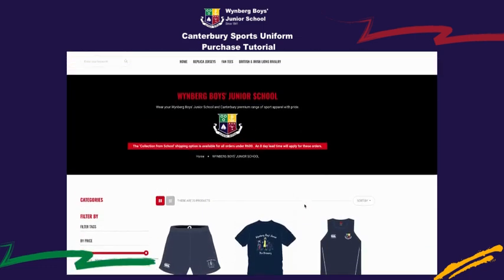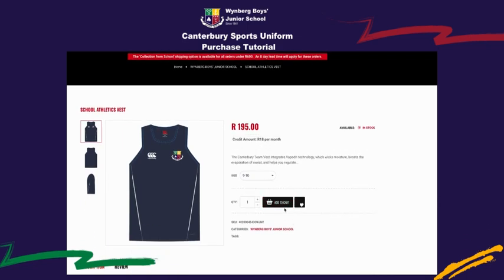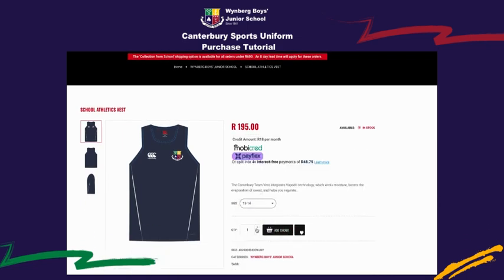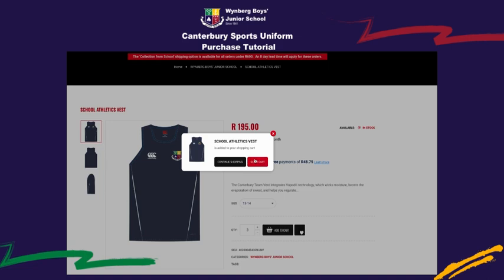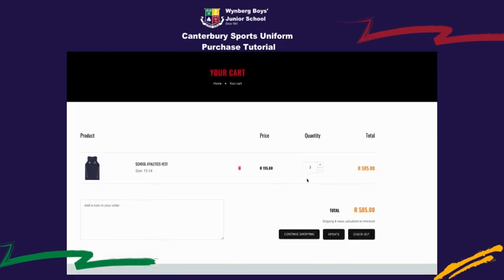Select your items, choose the correct size and the quantity. Then you can add the item to your cart. Click View My Cart to review your order.